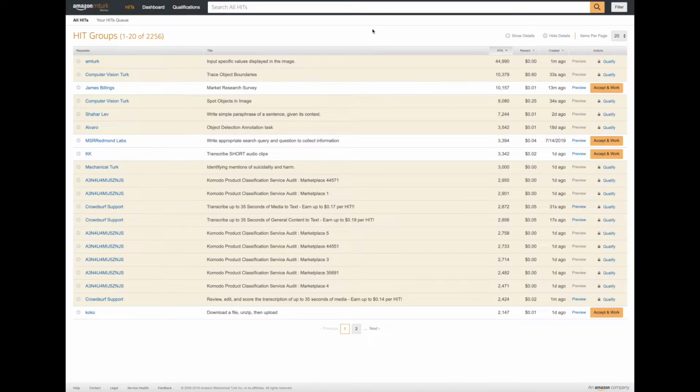Okay, so here we are. This is the dashboard. Once you create a worker account, you're presented with this dashboard that lists out all the tasks that are available to you. And like I said in the beginning, you might have to do the lower dollar ones just to build up a high enough score that you qualify for others.